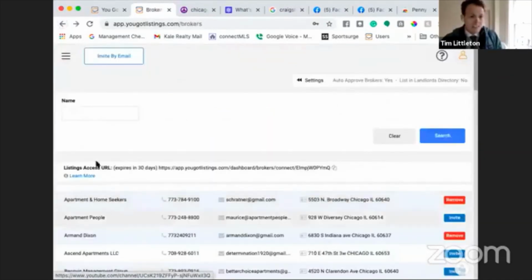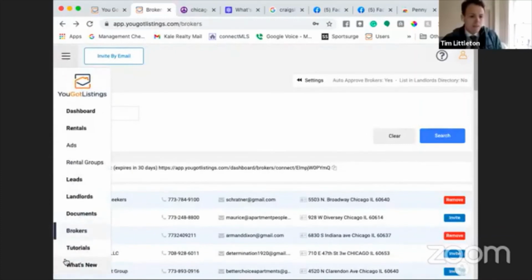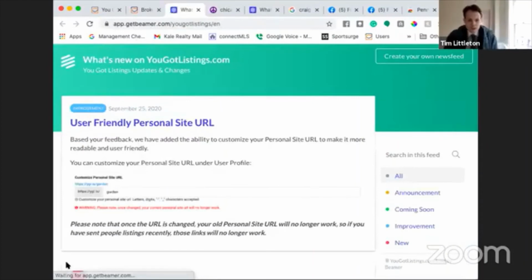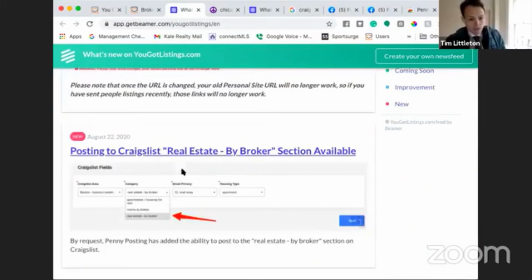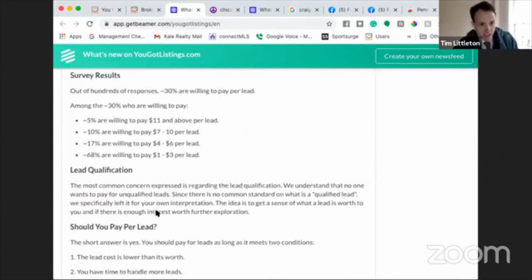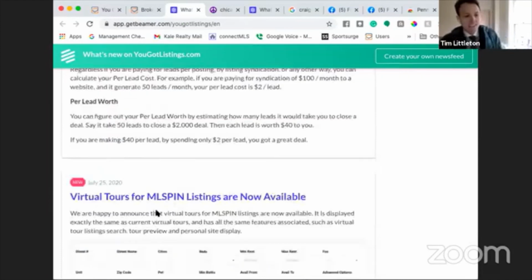We'll go back. The last place, whenever they want to share news with the different brokerages, or they're changing something on their site, they put it in this What's New page. This is how I found out about their new user-friendly personal sites that they have URLs for. And with posting to Craigslist, you can now post by broker. So if you ever want to see what's changing with You Got Listings, here is where you would find all of that.